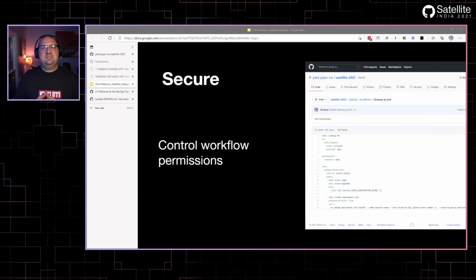One of the core tenets of security, obviously, is least access. And by default, when GitHub Actions shipped, it had this secret called GITHUB_TOKEN, which is really just a GitHub Apps token. And it had pretty broad permissions within the repo. It could read and write source code, read and write issues, pull requests, etc.